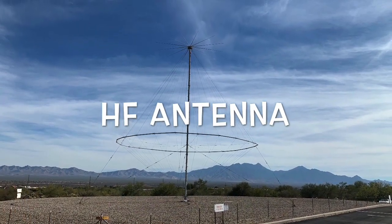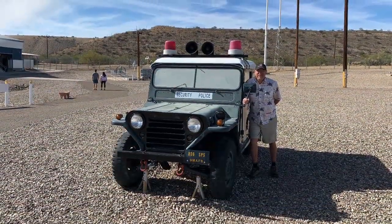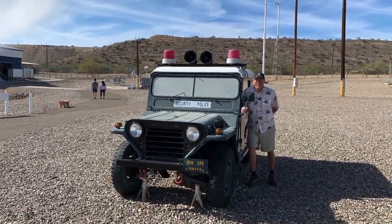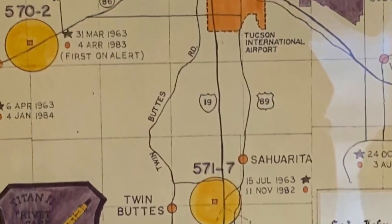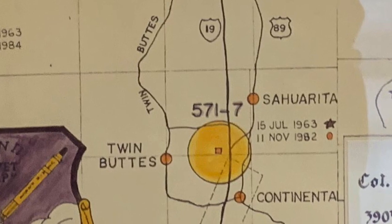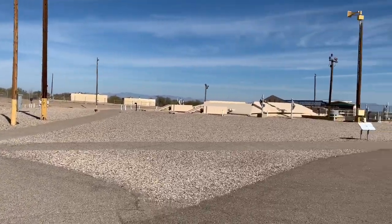Well, also at that time, there were individuals called missileers. Between 1963 and 1987, there were 54 Titan missile sites spread throughout the United States, and one of them is now a museum just south of Tucson. Little town here. There wasn't a house. These things were built in the middle of nowhere, away from people.